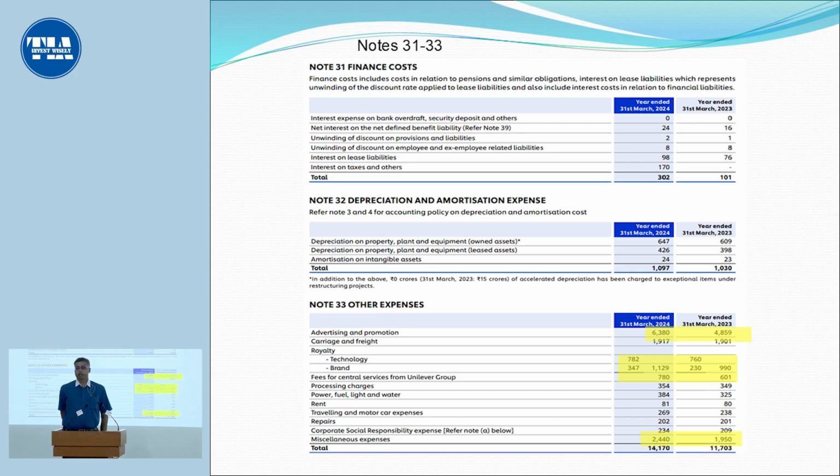No, I'm not asking them to stop royalty. They could have continued the same royalty policy as they followed 2 years before. They need not have increased the royalty during a tough operating environment. This doesn't augur well. This is very bad optics.